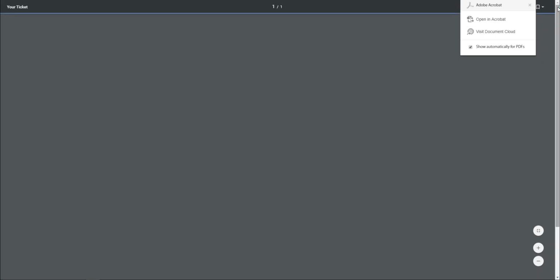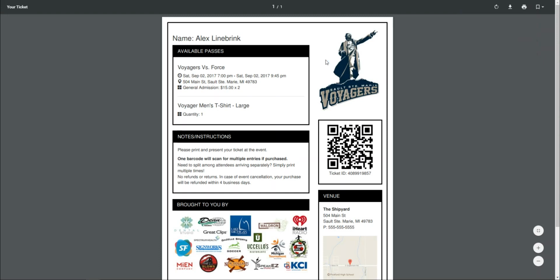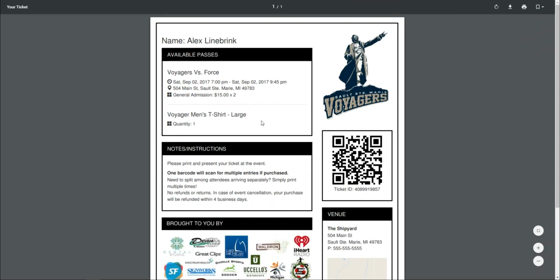So here is a version of the ticket. This is the printable version, just to make it easy for you to see there. We also have a version that'll pull up on the mobile device. If you just click to view ticket, you can pull it up on your mobile device, and that is mobile responsive. It'll focus in on that barcode area there so that it's nice and big on the screen.